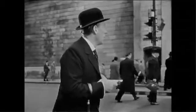So, Richard, this is where the film kicks off. We're at the Royal Exchange. The opening credits go across those pillars. And this, of course, is the bank, heart of the financial district of London. And this is where Alec Guinness works.